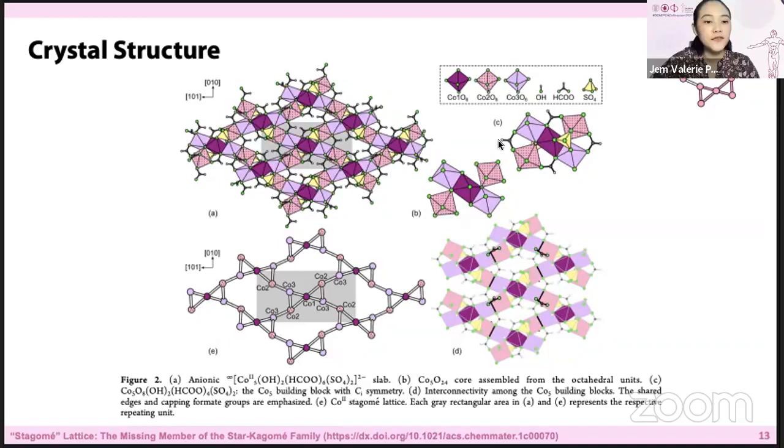And then figure 2D shows how the building blocks are interconnected among each other, since each cobalt building block has four adjacent neighbors. Every two nearby building blocks are joined through edge sharing as given by the bold black lines. So they are joined through edge sharing of the cobalt 2 and cobalt 3 units. And in addition to the bridging formate ions discussed earlier, the cobalt 2 and cobalt 3 octahedra are also interlinked by capping formate groups. As such, the slab in figure 2A is generated.